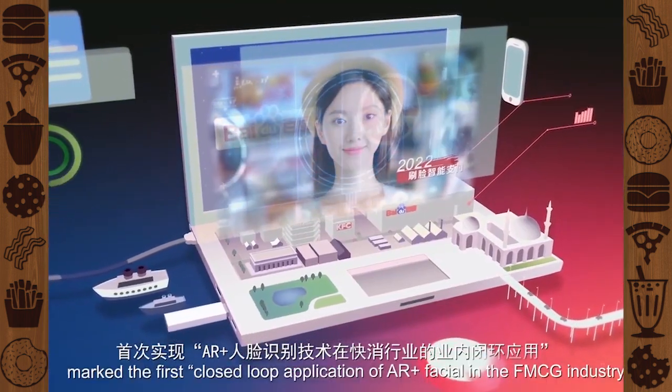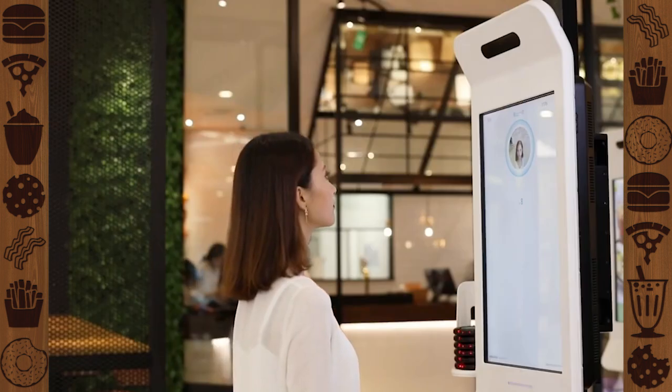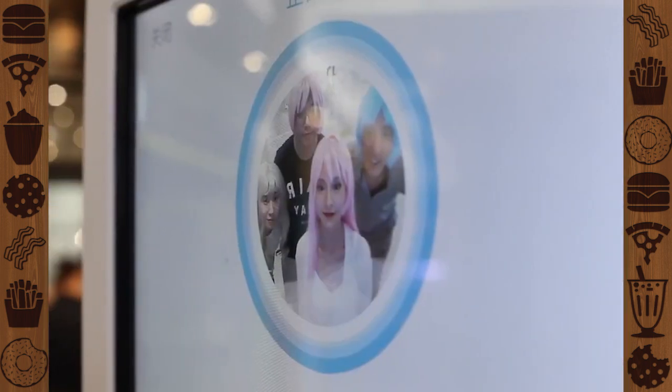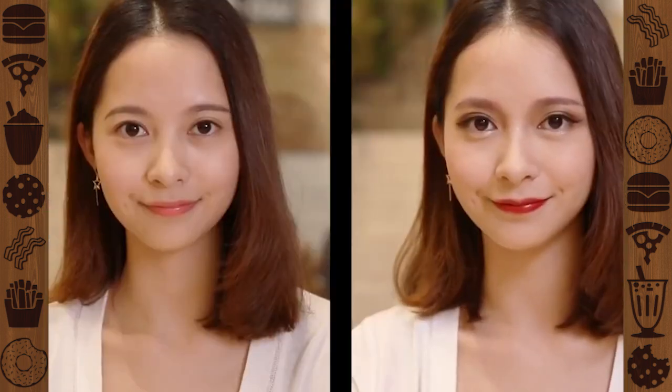The company maintains that their Smile to Pay program is completely secure, and the software analyzes over 600 different facial features to guarantee a match. Furthermore, the software cannot be fooled by photos or videos either, thanks to the system's 3D camera and liveness algorithm.